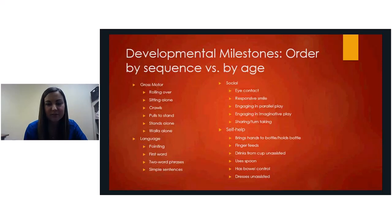For social, starting with that basic eye contact, responsive smiles, engaging in parallel play. So parallel play is going to look like, can I sit down and play with the car while the child sits down and also plays with the car? So we're engaging in the same activity next to each other. And then from here, we might build into imaginative play. So can we crash the cars into each other? Can we drive them up our arms and have them slide down the other side?